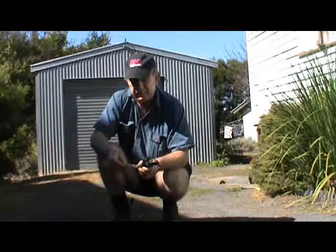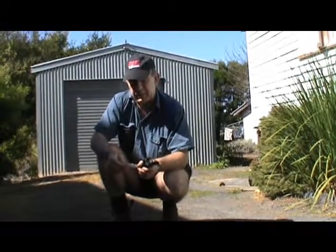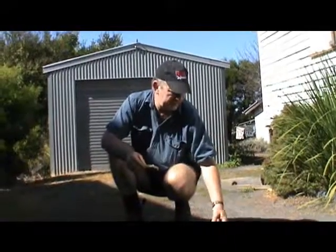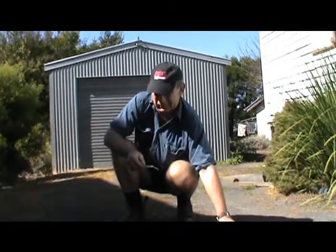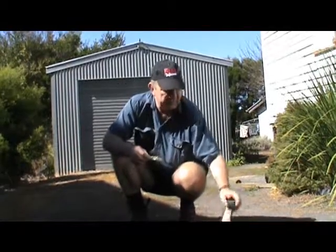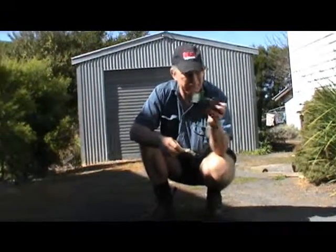Just got some notes here. Memory like a tea strainer this morning. This one weighs around about 7 ounces, around about 214 grams. I do use this sometimes in the bush.